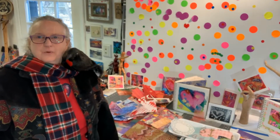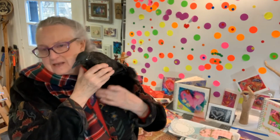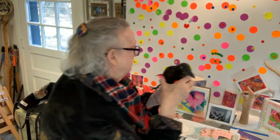Hi, we're back from the mailbox. We got to put the retired crow back up on his perch, okay? He lives over here. He's been on the mailbox for several months, so we need to give him a little bit of a break, right? I'm going to put him up here.